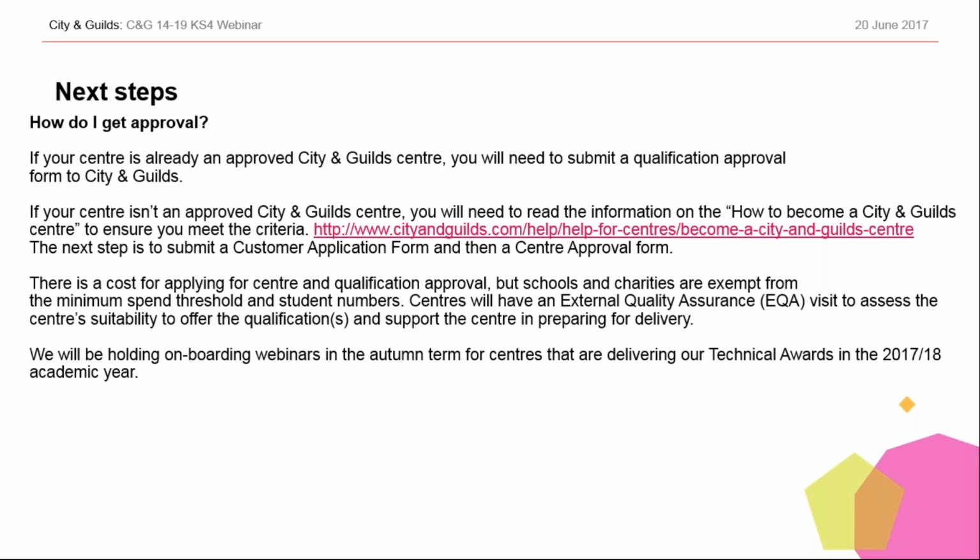So, what are the next steps? How do I get approval? If your centre is already an approved City and Guilds centre, you will need to submit a qualification approval form via Walled Garden to City and Guilds. If your centre isn't an approved City and Guilds centre, you will need to read the information on how to become a City and Guilds centre to ensure you meet the criteria, and I've included the link here. The next step is to submit a customer application form and then a centre approval form.